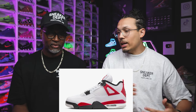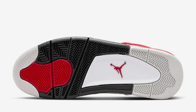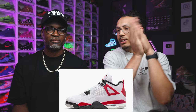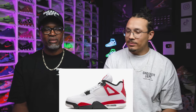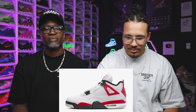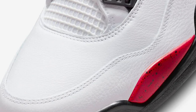The economy, a lot of different factors. Kids can't afford these shoes like that anyways. Adults can't afford these shoes either. For real. And this is the shoe that I feel like is the tipping point when it comes to the Jordan 4, like, ooh, maybe it's losing that. What's the retail? I think it's like 210 or something like that. 210. Man, that's a cop to me.